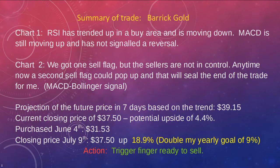So let's go on to do a summary here. Chart 1, the RSI has trended up in a buy area, but is now moving down. MACD is still moving up and has not signaled a reversal in the trend. Chart 2, we got 1 sell flag, but the sellers are not in control. Anytime now, a second sell flag could pop up, and that will seal the end of the trade for me. That's using the MACD Bollinger signal that I talked about in a previous video.